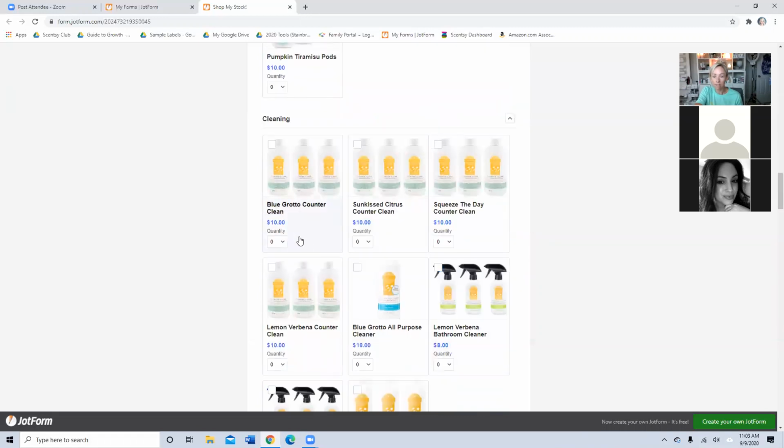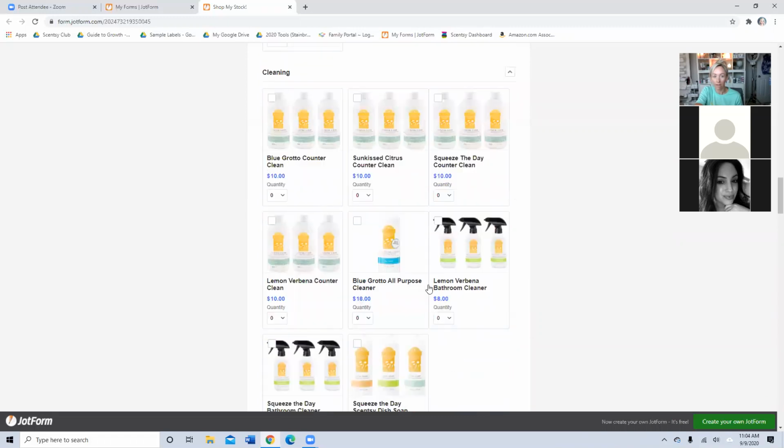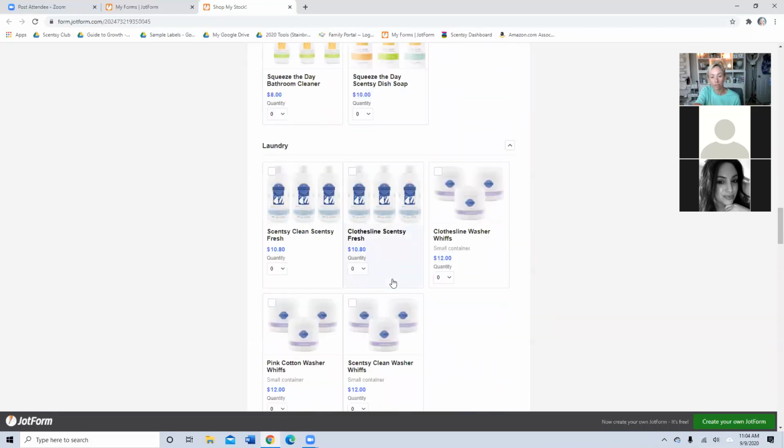And then same thing with cleaning. I have what I have on hand. I just named it that specific thing. I didn't go and do each individual picture because, like I said, I'm still kind of learning how I want to work this. If you are a brand new Scentsy consultant, please don't go buy stock and think that that's how you have to sell.